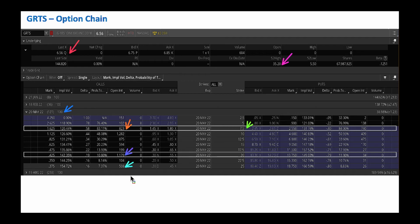And as you see here on the put side of the house, there is volume, but it's nowhere compared to call option volume. Call option open interest is much higher. That's why there is a good, solid bet going on in the options market that this stock will go higher. That's always good to know.